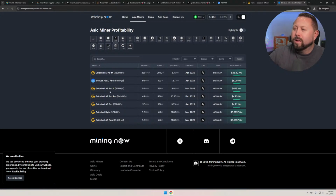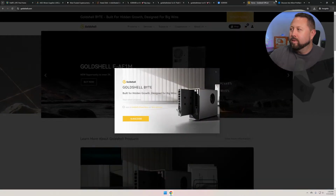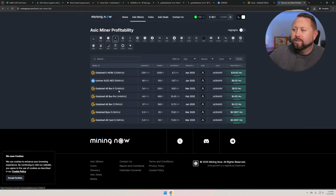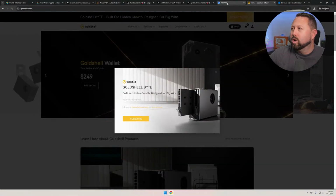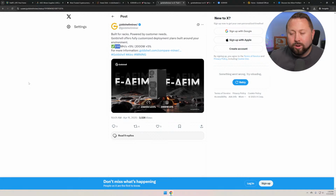When we move up from there, Ice River went ahead and announced their unit. As of the other day, it was 50 mega hash at 100 watts. And then we had an announcement from Goldshell on the 11th, so maybe 4 days ago. They came out with this 230 mega hash model. Previous to that, 54 mega hash was really the highest. So the challenge is we went from 54 mega hash up to 230 mega hash.